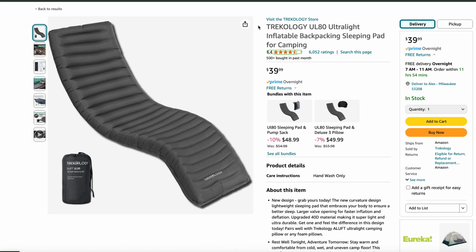One that I could find on Amazon that does look to be decent quality and is just slightly more expensive is the Trekology UL 80. I've had experience with Trekology gear and it seems to be good stuff for the price. Their sleeping pad costs $40, which is not a bad price at all, and compared to the premium backpacking sleeping pad, we saved $100.